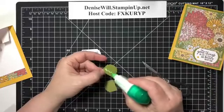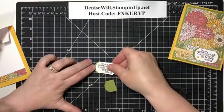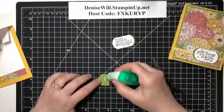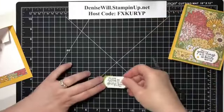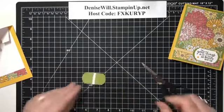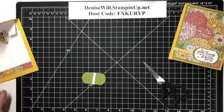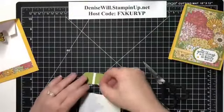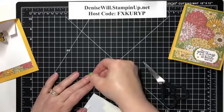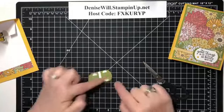I'll put a little bit of glue on here. Let's see here, like that. Okay. A little bit of glue right here. Same thing here. There you go. I'm going to go ahead and put the dimensionals on the back too. And because I'm straddling a piece of ribbon, I like to use the little half pieces of dimensionals, so I'm not gluing down right to the ribbon. So I'll do it that way.